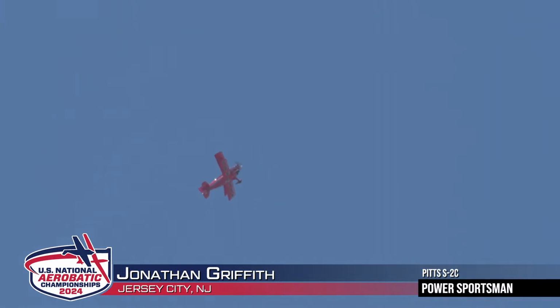Pulling that S2C to a 45-degree line. We've seen this a few times today. Setting up for a spin, trading airspeed for altitude. Power's coming back, right stick. A little power to help stop the 1 1/4 turn spin. That's technique only. Sometimes you do see pilots do that.